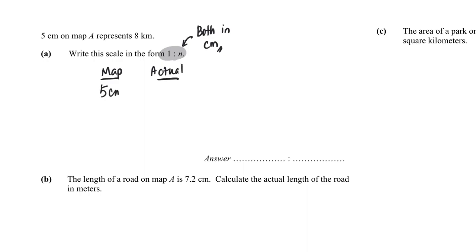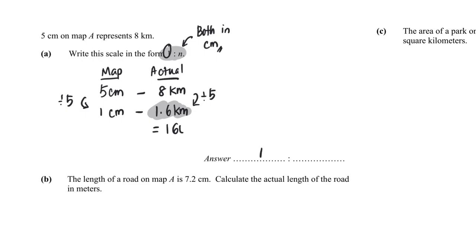So now I start off with 5 cm representing 8 kilometer, and because I need my 1, I will divide by 5 first, that will give me 1. I do the same at the other side to give me 1.6 kilometer. So basically I get my 1 already, right? So now it's for us to convert 1.6 kilometer into cm.